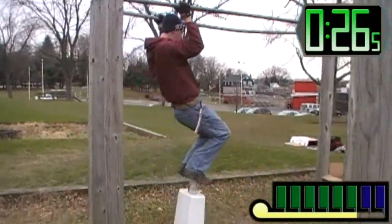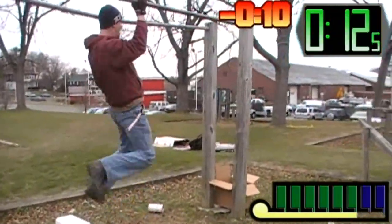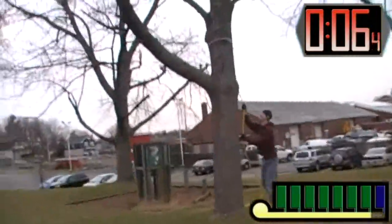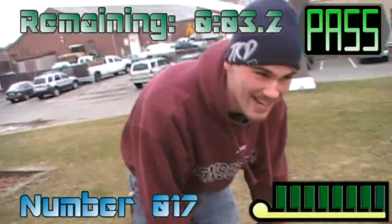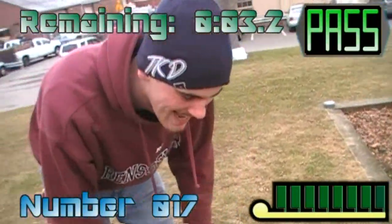Now into the heavenly delivery. He grabs the can, tries it. Oh, and he drops it. Wasn't able to hold on with his feet. He has 10 seconds left. Will he be able to get up the rope in time? And he's struggling. And he makes it. He makes it with 3.2 seconds left. 17 survives. We'll be moving on to stage 2.